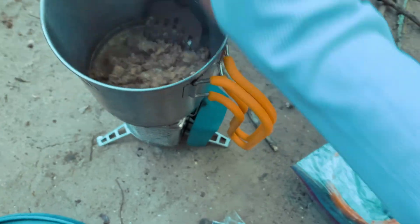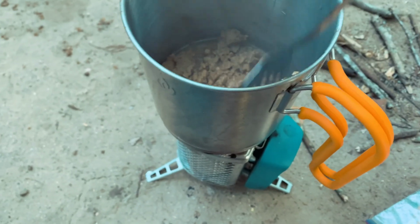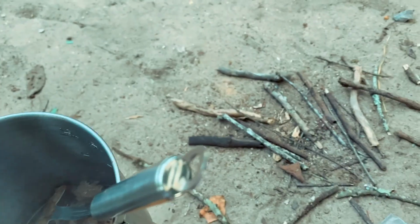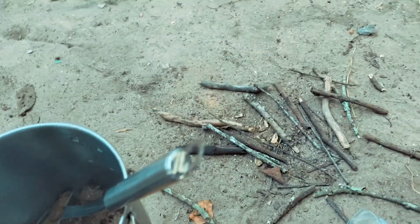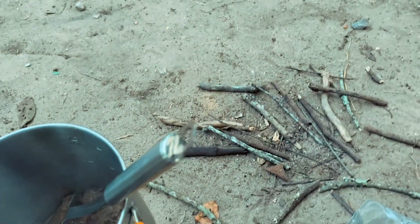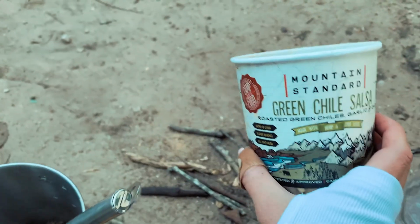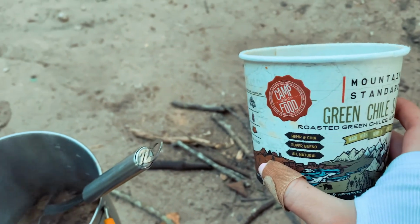Breakfast, I got some Beyond sausages and butter in here. Just letting those cook. And then I got some of the Just Egg I'm gonna add in. Some Daya cheese. And then I got this green chili salsa that's dehydrated, so I'm gonna rehydrate this and throw that in too.